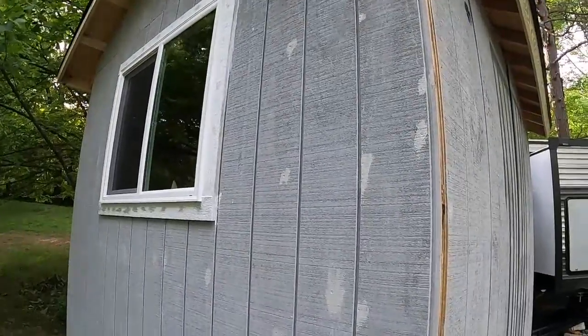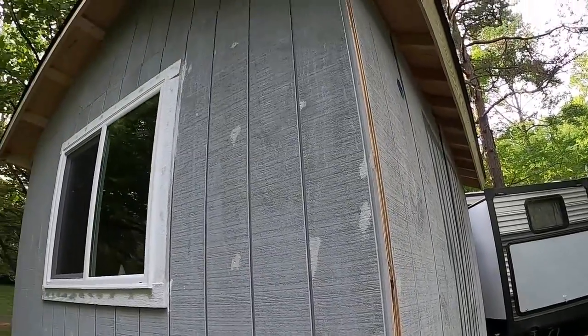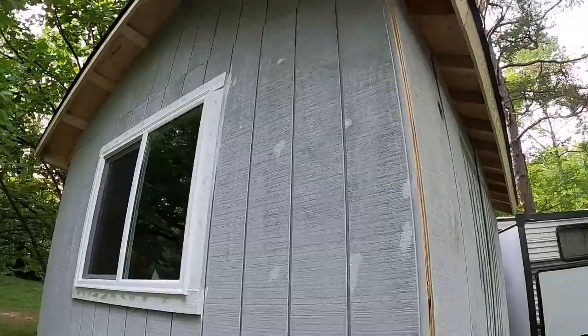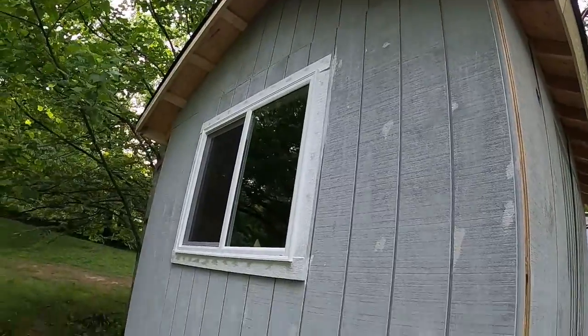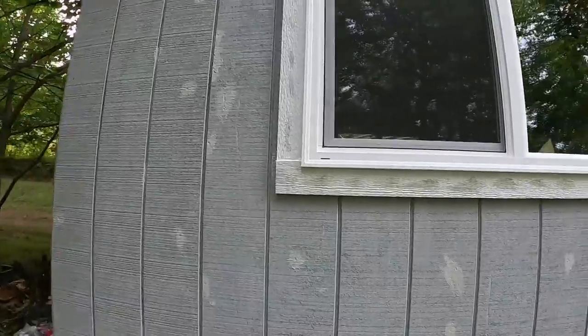and caulked. You see the gray little caulk. I just decided to go gray. It might be easier when I paint it. It looks similar. I didn't do any of the higher stuff, but I did do all the caulking on the lower stuff, pretty much anywhere I could reach.